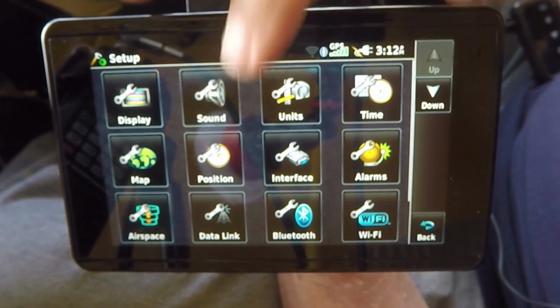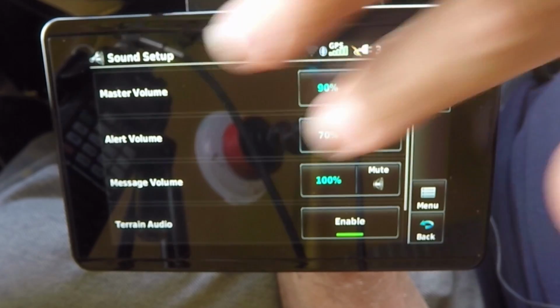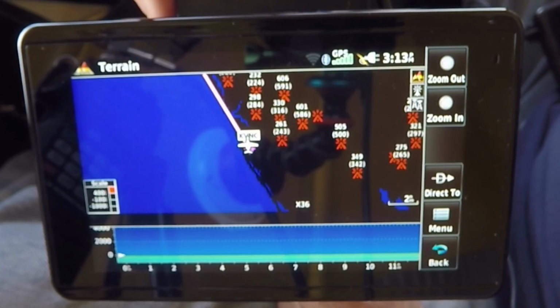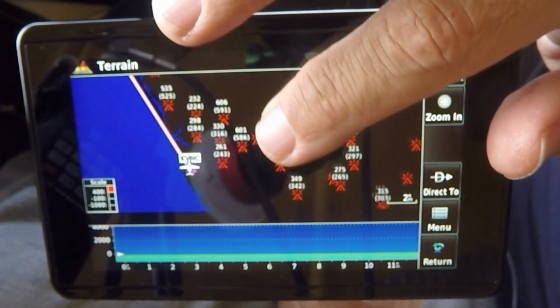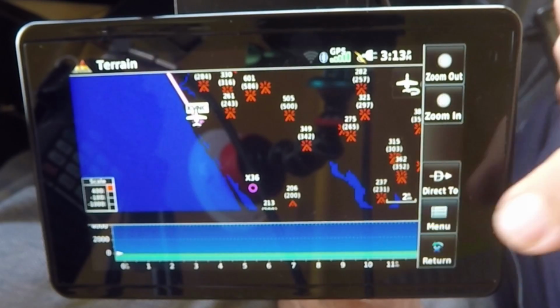You may have noticed in the setup menu a button for sound. The Aera 660 has audio alerts for terrain and traffic, and the terrain alerts rely on the navigator's standard database and GPS altitude. For traffic, you will need an ADS-B In source. And that's a good place to talk about the Aera 660's connectivity options.